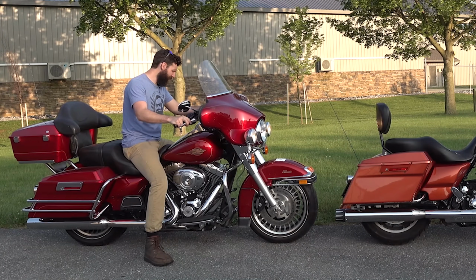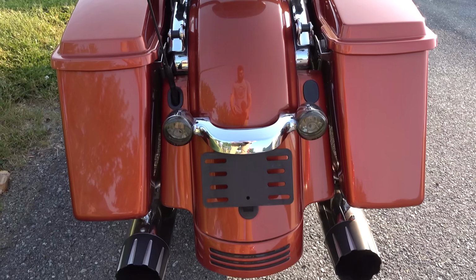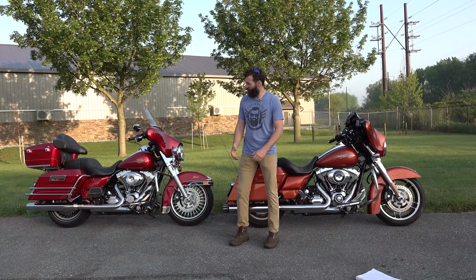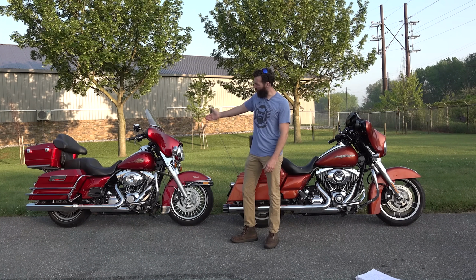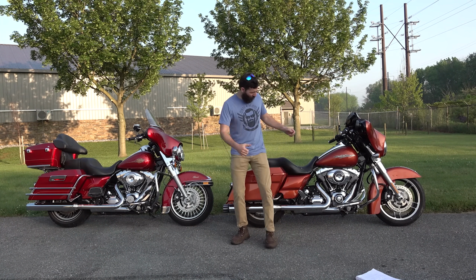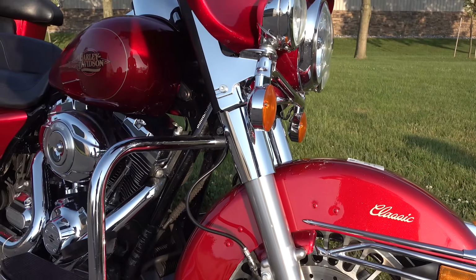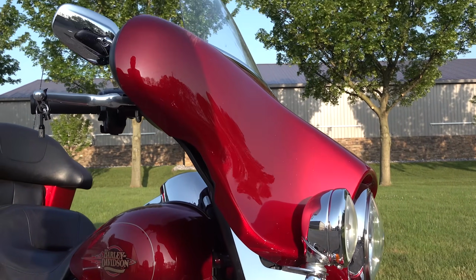Now, in terms of the Street Glide, less is more. Let's talk about why the Street Glide is such a popular motorcycle. You can see it's very similar to its cooler brother. This is the older brother, the Ultra Classic. Except the biggest difference is it just has less stuff.